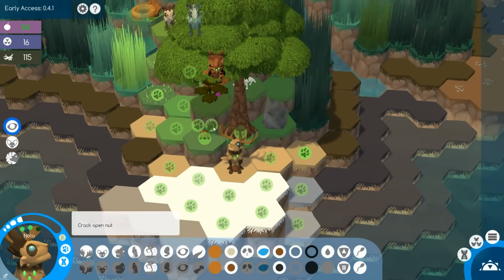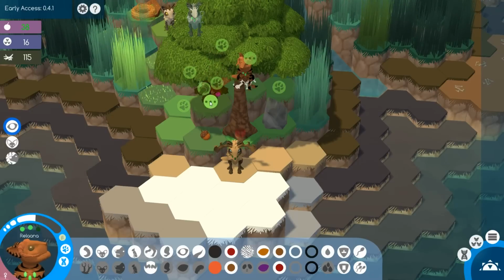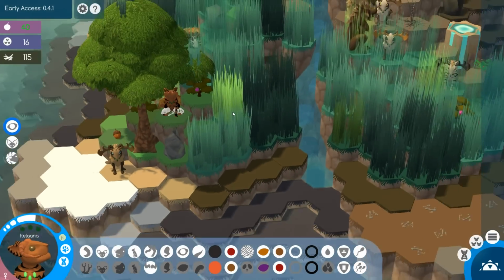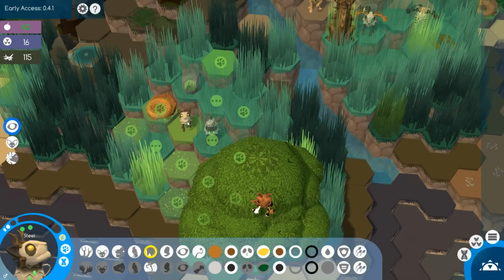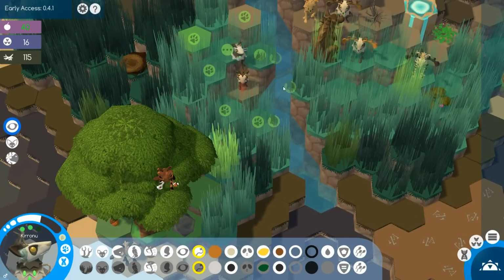Alright, and we're going to have Nota continue to gather up the nuts from here, and Rilana can get comfy, and she can help out with gathering up those berries. We don't really have any of the tribe this time super dedicated to clearing out the grasses, but we already have plenty of grasses. Oh, there we go! There we go!